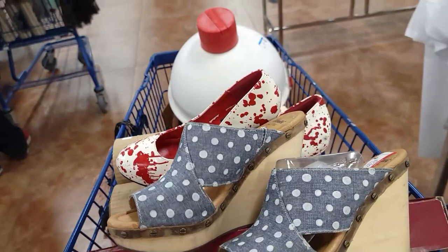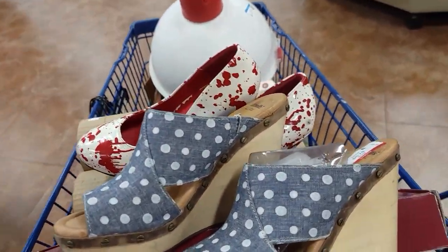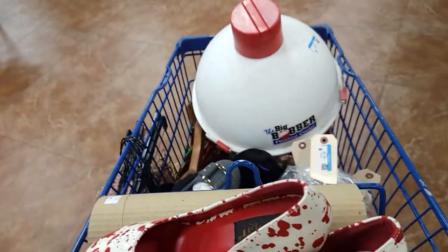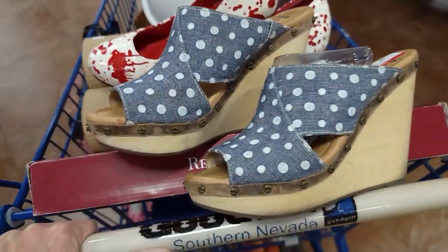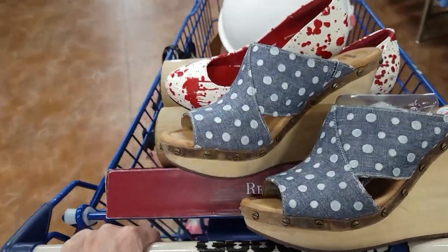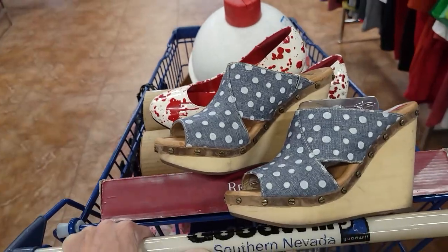Okay, well, this is a much different cart than I normally have, but I've got a really interesting mix in here. Everything from a fishing float to shoes. Who'd have thunk it? All right, we're off to go check out. Stay tuned for the recap.